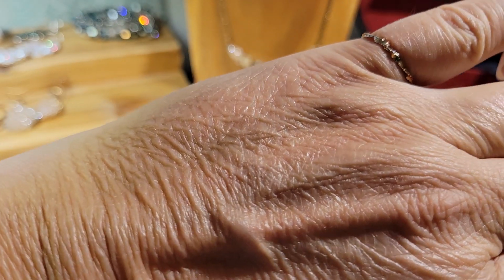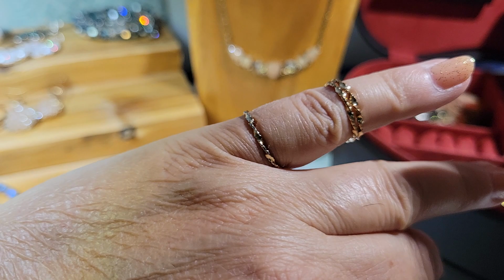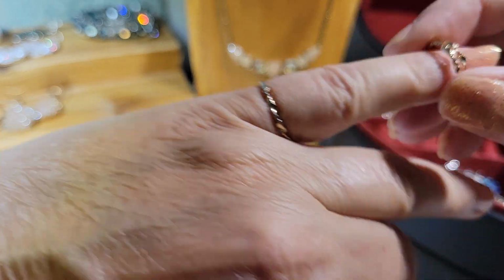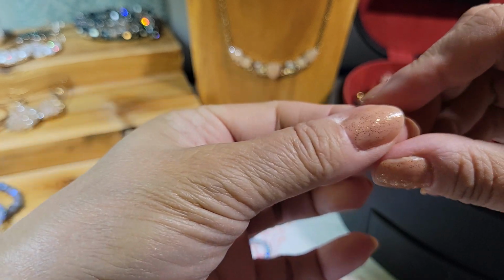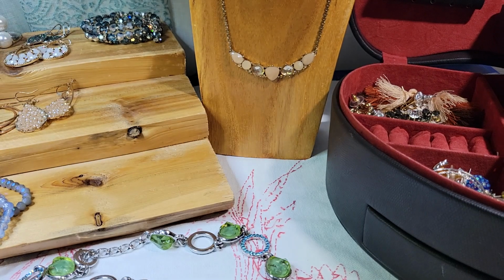Oh, these, what are these? Are these rings for children? What are they? Look how tiny. That one I can get on my pinky. I mean, I know I have big knuckles, but look at how small these are. It's very light gold tone metal. So these are probably going to a craft lot. I just don't think they're worth anything.